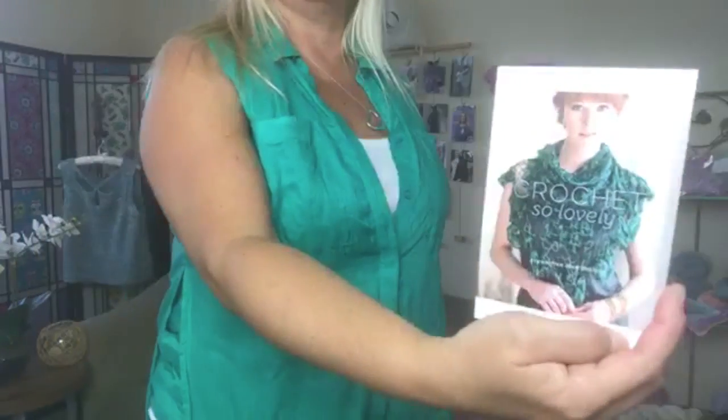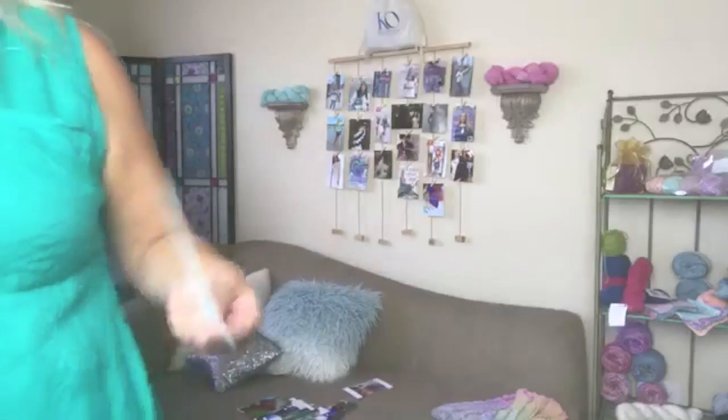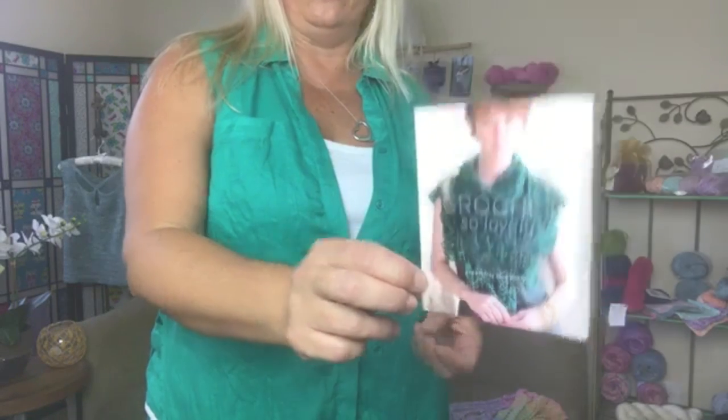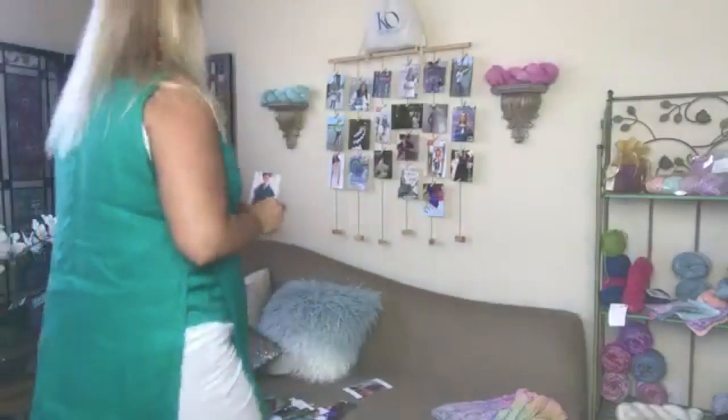This is Crochet So Lovely, which wasn't a straight-up sequel, but it was definitely a follow-up to Crochet So Fine. They were not back to back. I want to say I wrote 4 books in between them, but this book is also done with lots of beautiful fine yarns. Lots of projects that were scarves, shawls, lace, but there are garments as well in here. Lots of really, really pretty things.